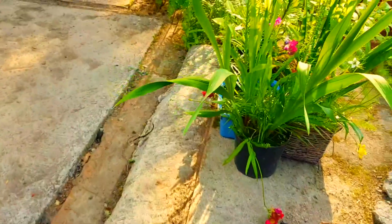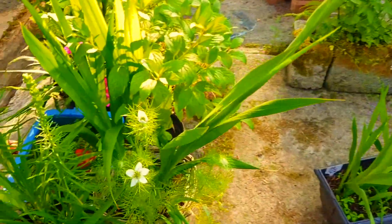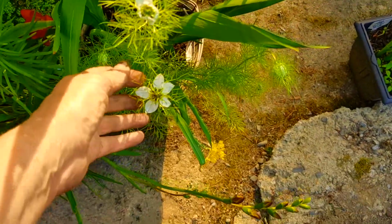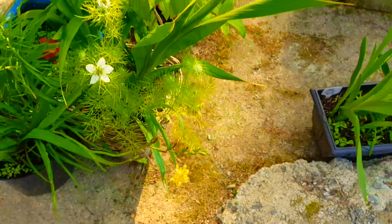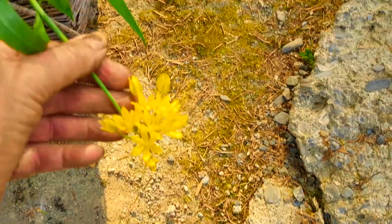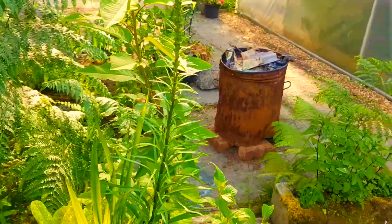Oh, I've got some lovely cornflowers now, look. And I've got some more around the other side. Some blue ones and white ones. They're all coming out now. Oh, look at these. These are pretty, aren't they? Oh, so this is my... Oh, wow, look at these. What are these spiked things?